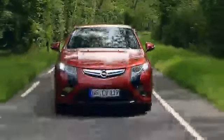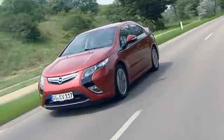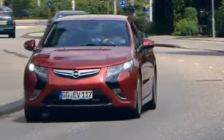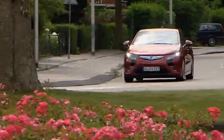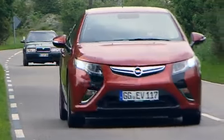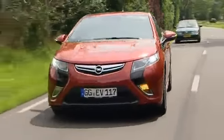Ampere is the unit of electrical current, and electricity powers Opel's Ampera, currently hitting roads in Europe. This European model of the Chevrolet Volt leaves other electric cars in the shade. Its lithium-ion battery takes it distances between 40 and 80 kilometers on battery power alone, depending on driving style, road profile, and outside temperature.